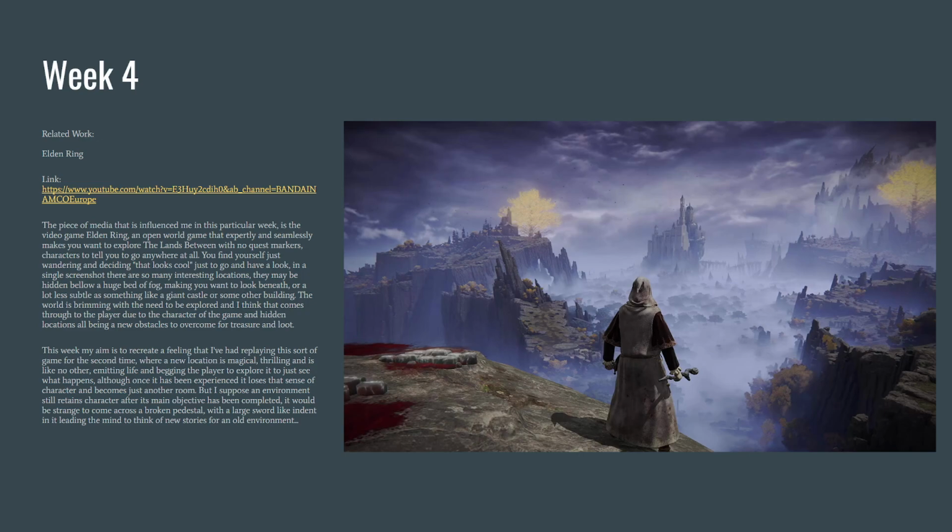But I suppose an environment still retains character after its main objective has been completed. It would be strange to come across a broken pedestal with a large sword-like indent in it, leading the mind to think of new stories for an old environment. Hint, hint, just like the image that I drew on the previous slide.